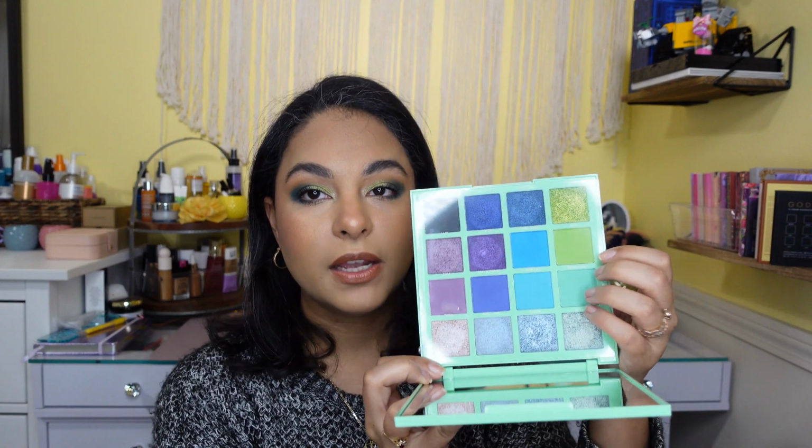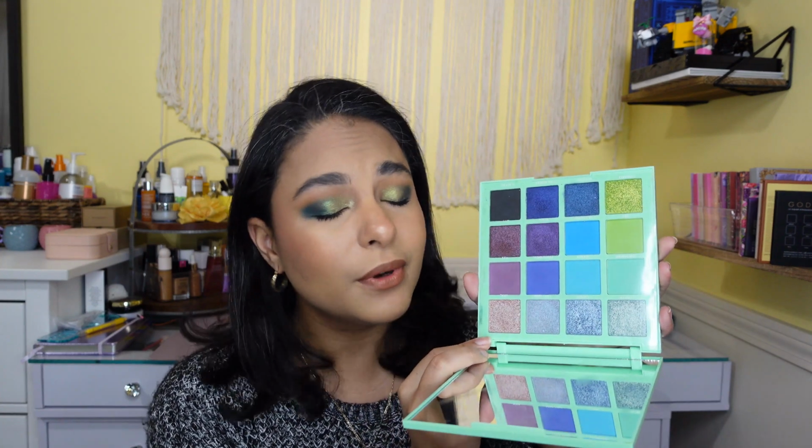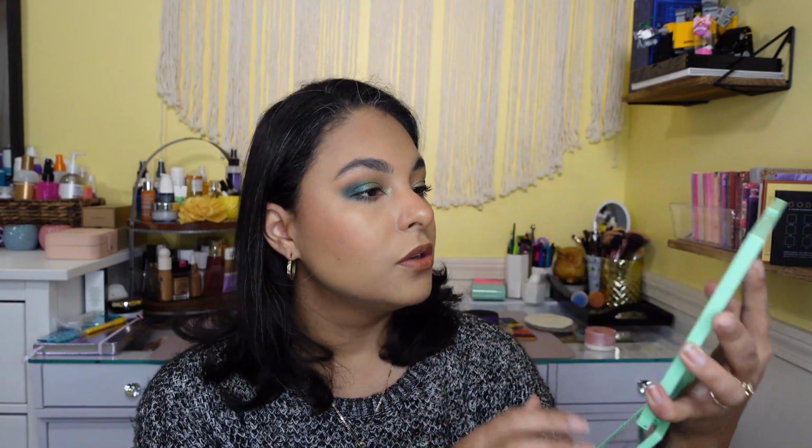So the first one I want to talk about, which was not as fun to play with as I thought it was going to be, is the LA Girl Main Stage Desert Dream eyeshadow palette. The packaging is super cute, and I was really excited about this palette. It has a great mirror, the packaging is nice, and the colors inside looked beautiful, but it wasn't as impressive as it seemed.